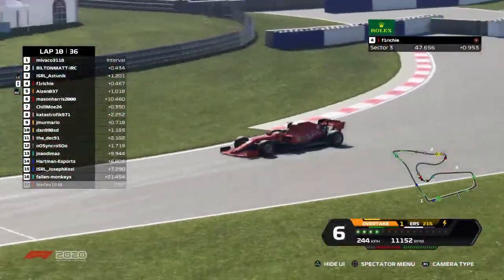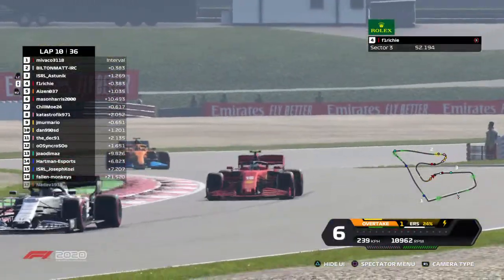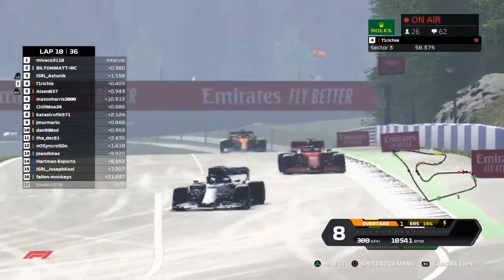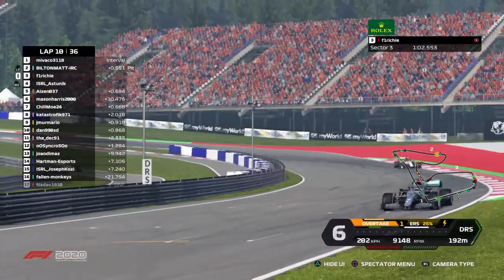F1 Richie up into P4. Both AlphaTauris are doing a very great job defending against Ferraris this race, I must say. Stunik holding back F1 Richie for basically since the start of the race, and Chilmo and Mason Harris as well having a nice little battle there.